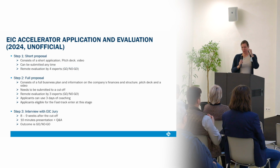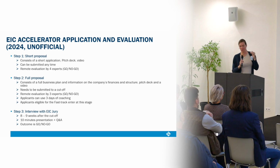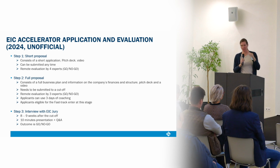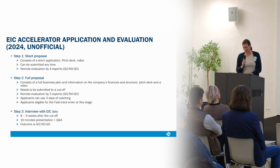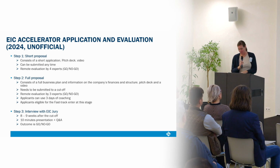Briefly about the evaluation process, there are 3 steps. One is the short proposal. The second one is a full proposal, where those who are eligible for the fast track can also apply, so they can skip step 1. And the accelerator also has the evaluation stage that is the interview. So it's the third step, the interview with the EIC jury.